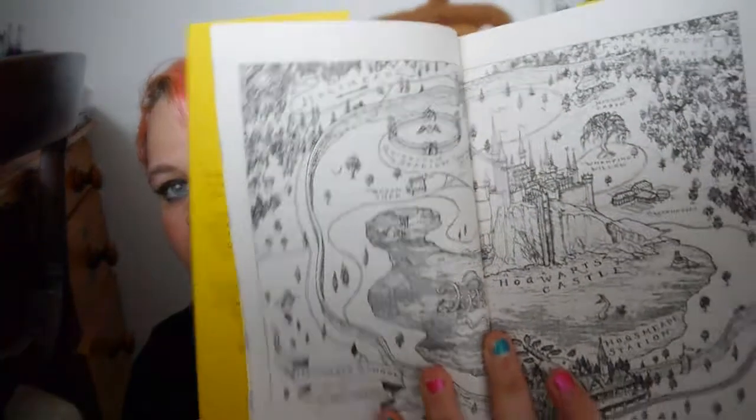Introduction to Hufflepuff. And again, just to show you, there's that map. Yeah, if you like maps and books, it's all for it. Hufflepuff is my house, so obviously I take more pride in this book.